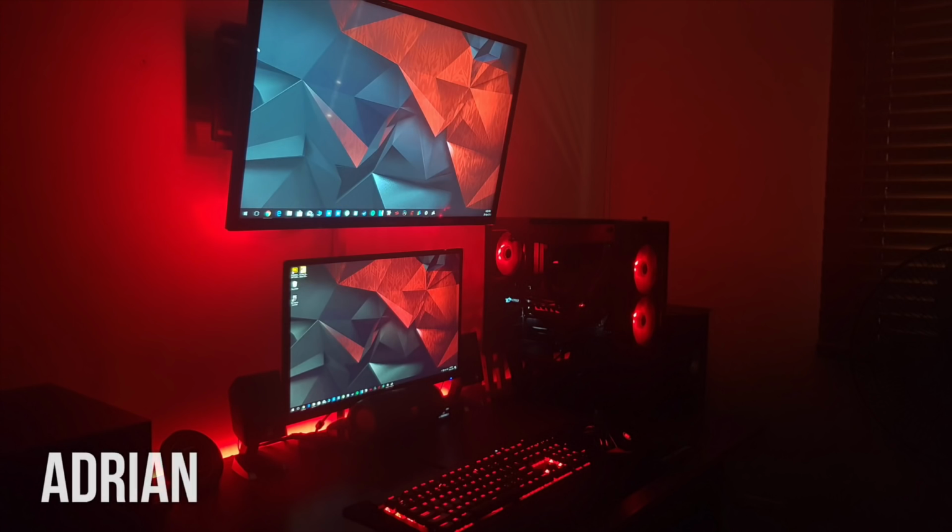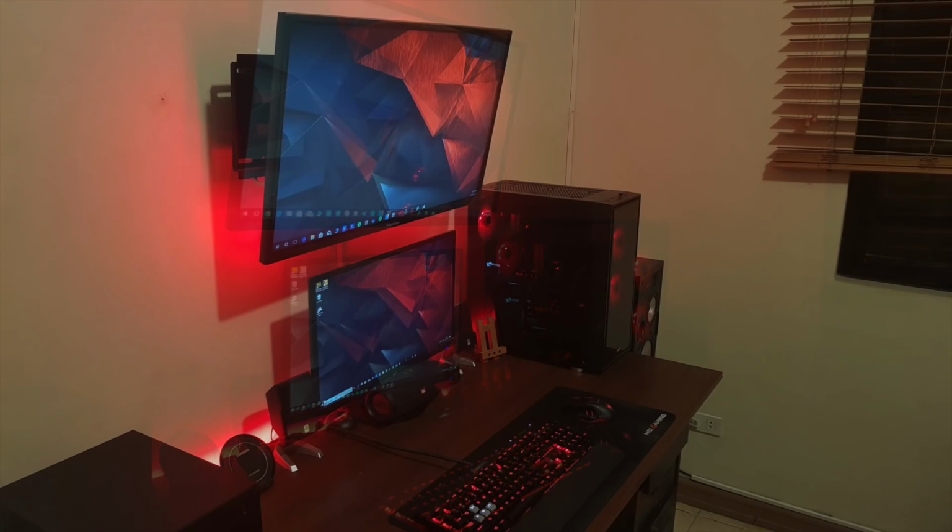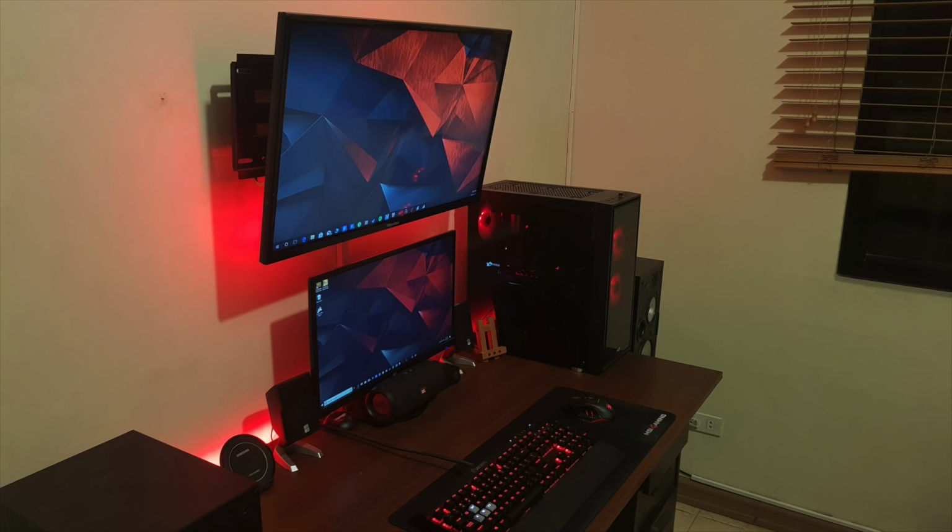Now Adrian here is rocking two displays with the monitor and a TV mounted overhead, plus the RGB light strips to give his room some pop and color. But the kicker here is that the ViewSonic 22-inch monitor is $120, and that 1080p 32-inch Hisense TV above is only $170, so $300 total here for both of the displays. That's what I'm talking about.